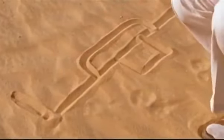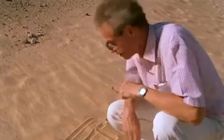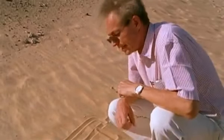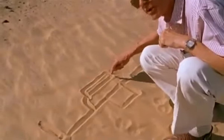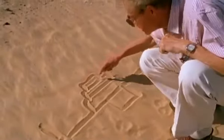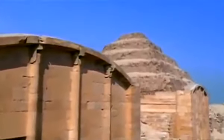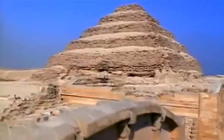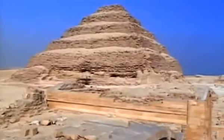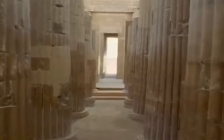The mound was no longer visible because it was covered by the surrounding enclosure wall. An easy escape was to build another mound on top of the old one, and yet another. And that's how the step pyramid developed. With its six-step pyramid, Djoser's tomb complex is the world's oldest piece of large-scale stone architecture. It dates to around 2600 BC.